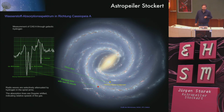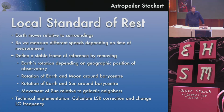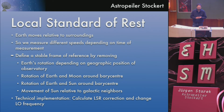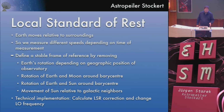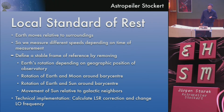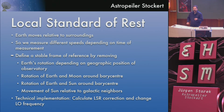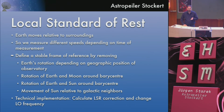The problem with this moving thing is, of course, our sun and hence our observatory, sorry, are also moving. So what you need to do is something called local standard of rest correction. That is something that our control program also needs to incorporate. Since the Earth circles around the sun and the entire system around the center of the galaxy, and the Earth and the Moon around their common barycenter, so the center of common gravity, everything's always in motion. So every speed measurement you take in the cosmos always has huge problems associated with it. You need to calculate out all these things.